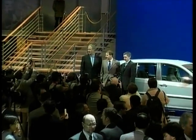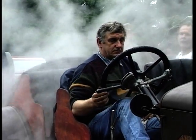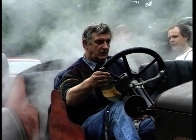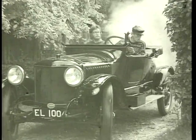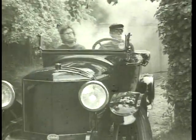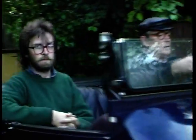Now, if you were to suggest to a high-flying company director that his big car could have been running on steam, he would laugh in your face. But believe it or not, steam power nearly became the popular choice over petrol engines. Honestly. One of the first steam cars was the Stanley Steamer in the early 1900s. Its current owner is enthusiast Bill Rich, who lives on the south coast.